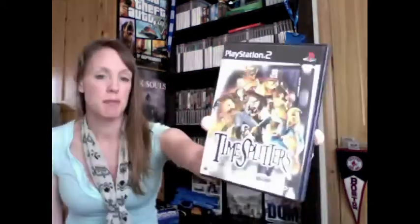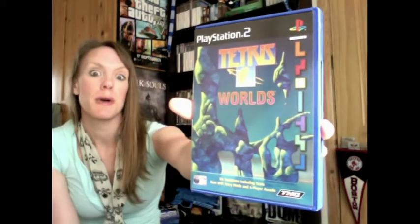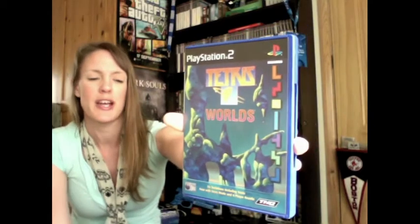Another classic title that I've always been a fan of is Time Splitters on PlayStation 2. I do need a copy of Time Splitters 2, so if anybody does have it, let me know. And I've never seen this on the PlayStation 2, so if you have, let me know. Or is it rare? Tetris Worlds. That was £1.